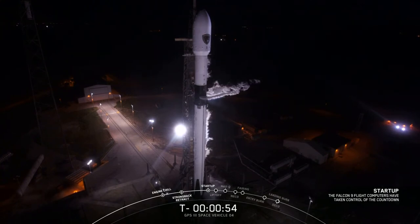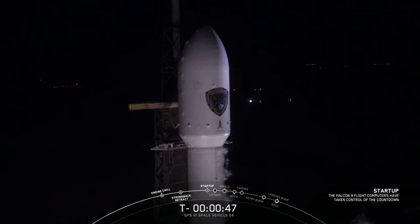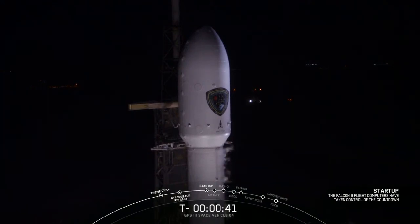Falcon 9's in startup. There it is. Computers have taken over the Falcon 9. We're pressurizing first and second stage tanks for launch. Waiting for final go. The mission director, stage go for launch. Mission director has given the go for flight.